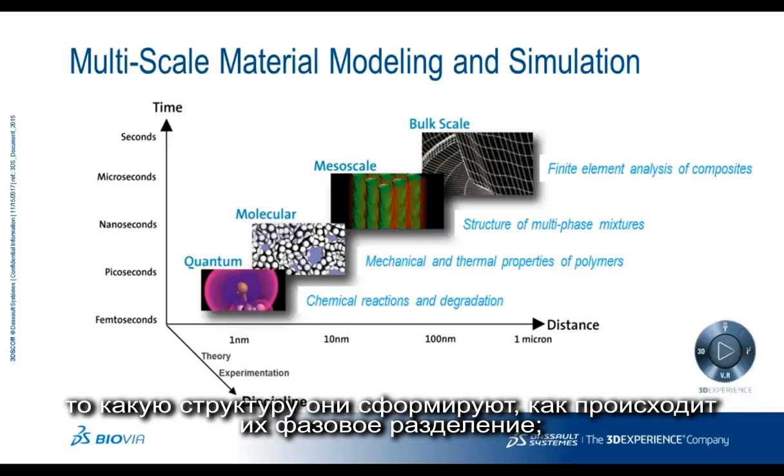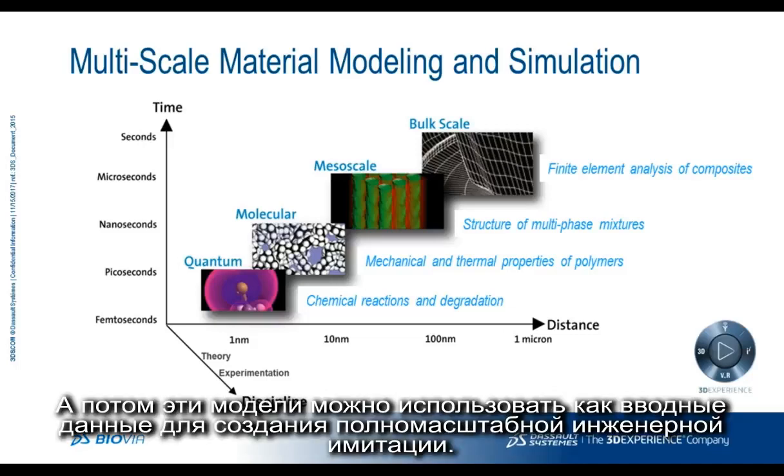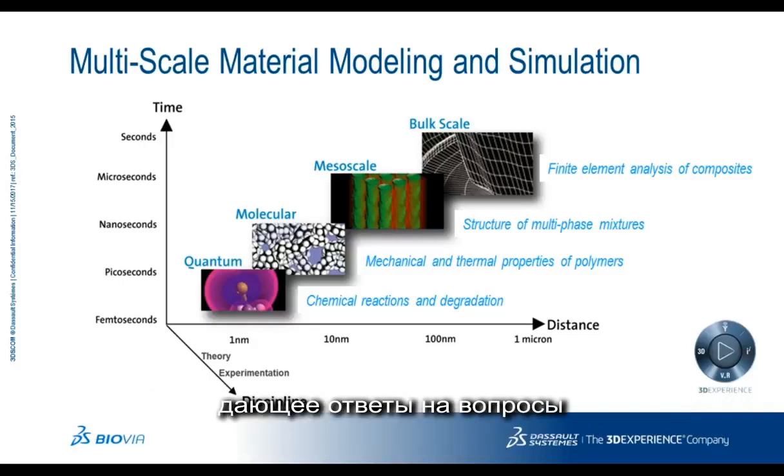How do they phase separate? If we have a mixture, is that actually a stable mixture, or will it phase separate? And then these models can then be used as input for bulk engineering scale simulation. So the goal here is to be able to connect the different length scales that answer different questions and treat different phenomena.